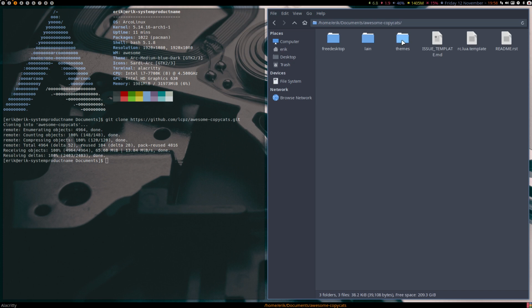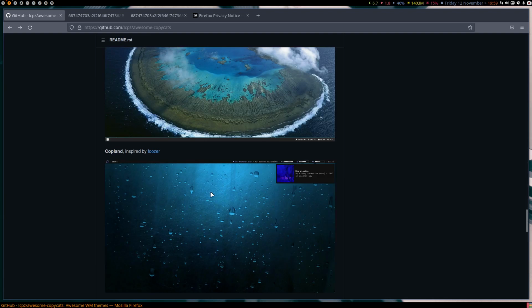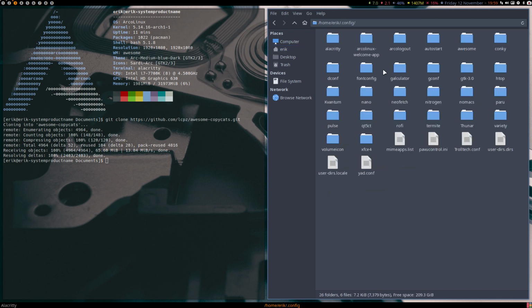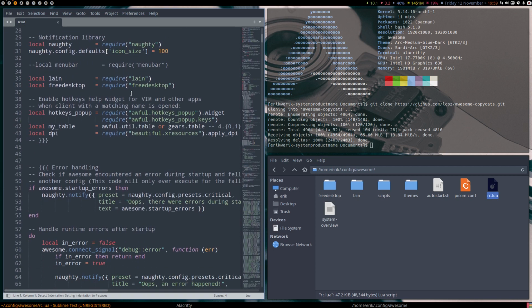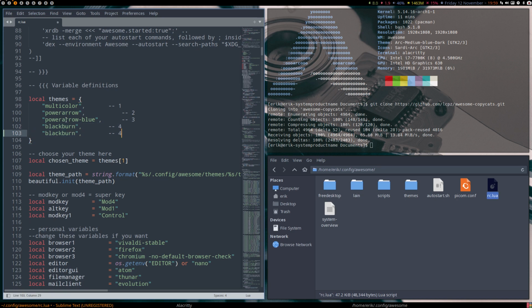Okay. Awesome themes. I think I said Copland. Let's have a look. Copland, right? Okay. So what if I took this, Control C, and I copy pasted it in Eric's documents, the .config, in awesome, in themes, Control V, Copland. Then I tell the system, rc.lua, I have Sublime Text installed, that there are themes at the beginning, more or less at the beginning. Here we are. So Blackburn is 4, and we add a list, and we say 5 is Copland.